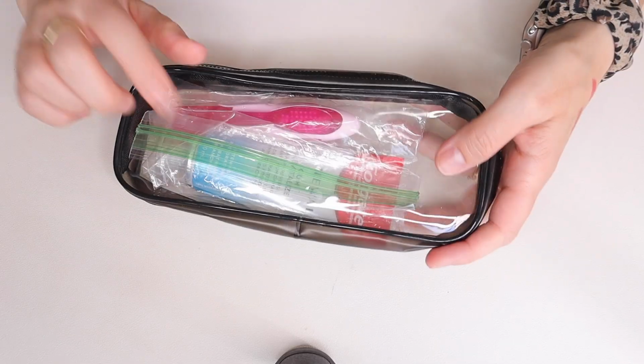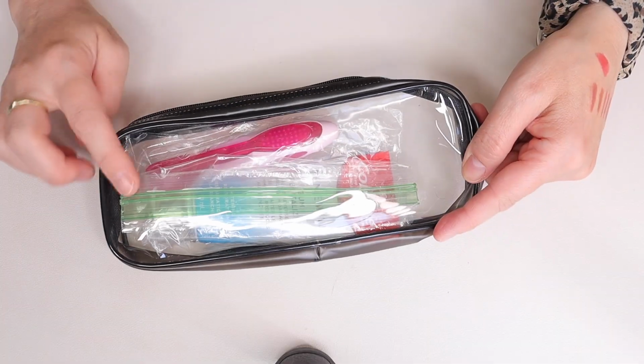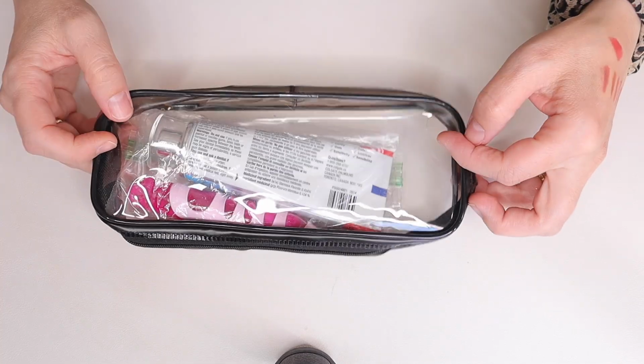And then I have another small pouch like this, that I have my toothbrush and toothpaste in a Ziploc in this container because I still don't want to get this pouch dirty.